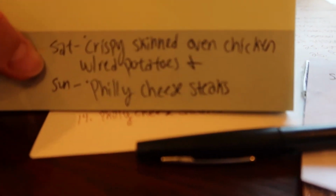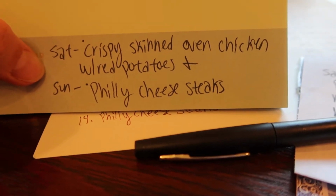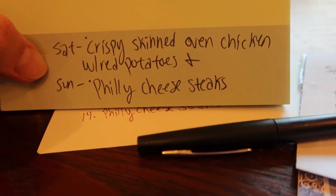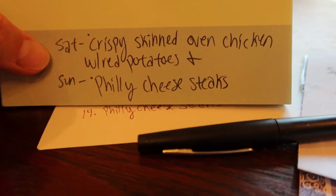So here I might put something like a greener vegetable, so maybe some Swiss chard or kale, or some zucchini would be good there as well. So something like that to fill in this hole that I'll get fresh from the grocery store.